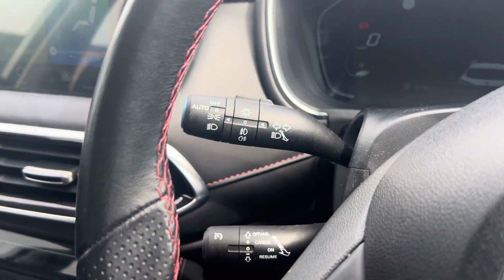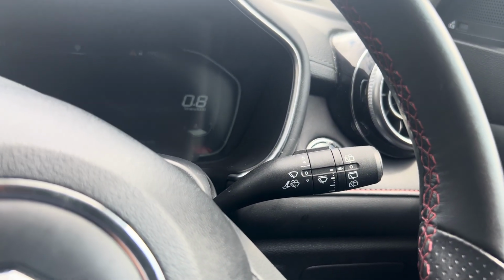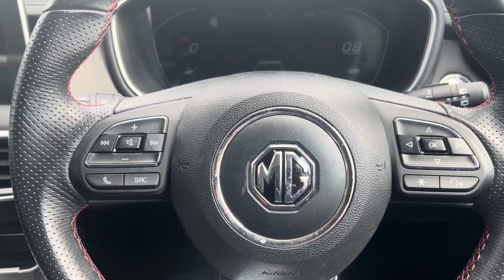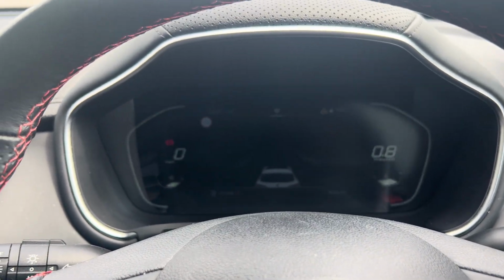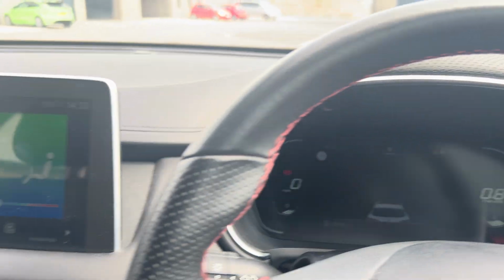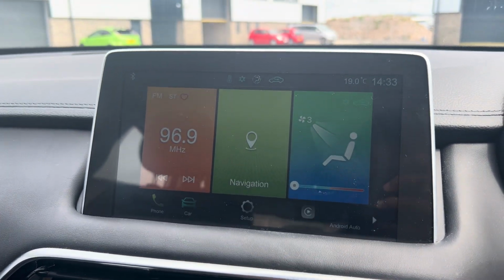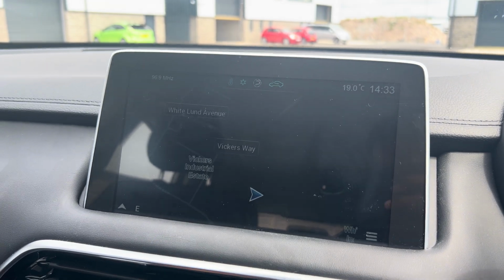So you have automatic headlights, you've got adaptive cruise control, and also automatic wipers. Multifunction steering wheel. On your left you've got your Bluetooth hands-free function and volume buttons. On the right you can customize the screen up there, the driver screen, as you can see. It does show you tire pressure monitor and so on. Navigation built in. You've got your climate control, which is nice. Navigation there, which is nice.